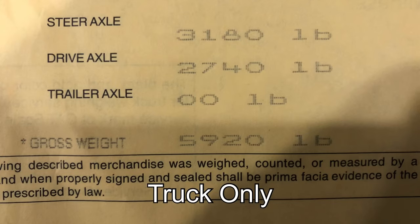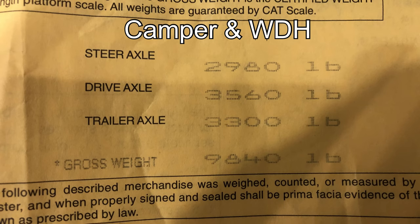So these are the two tickets. One was the truck by itself. One was everything hooked up. Unfortunately, the last one kind of got some water damage, so you're going to have to trust me on those numbers. I did, luckily, before we dumped our drink on that, put the numbers into the towing calculator.